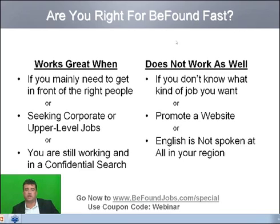Also, if English is not spoken in your region at all, then we can't help you. Now, I've helped people in many parts of Asia, Europe, and South America, where English is just one of the secondary languages, and they've still gotten great results. I've helped people from all around the world, lots from Australia, the UK, Canada, and certainly here in the US. But we only do our optimizations in English.